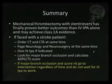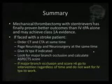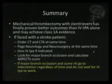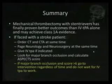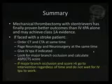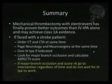We give the IVTPA if indicated. There's no reason to delay. There's no reason not to give IVTPA. I can immediately take the patient to the neuro suite if you just give an IVTPA. We're going to look for the major branch occlusion and calculate the aspect score. So if we do have a major branch occlusion and we have an aspect score of more than 6, then we go to intervention regardless of the time, and we do not wait for the IVTPA to work, because chances are that it's not going to work if it's a major branch occlusion.